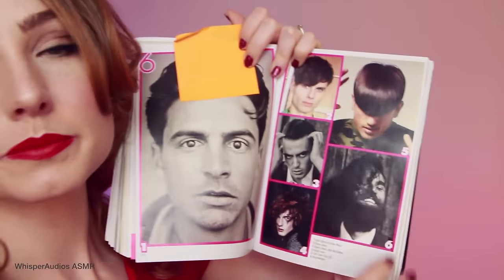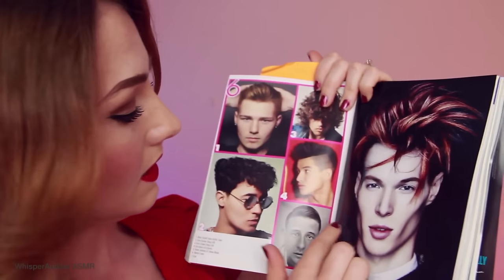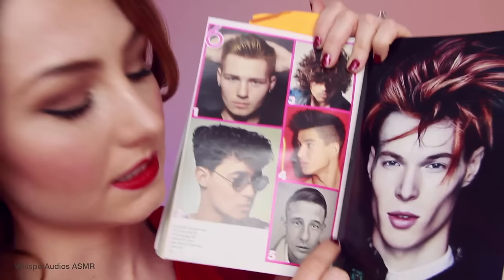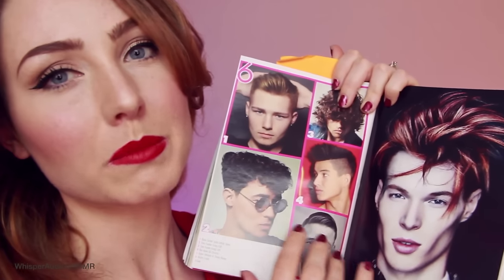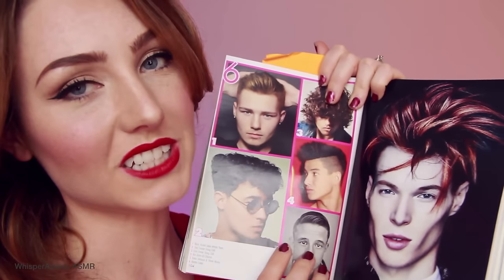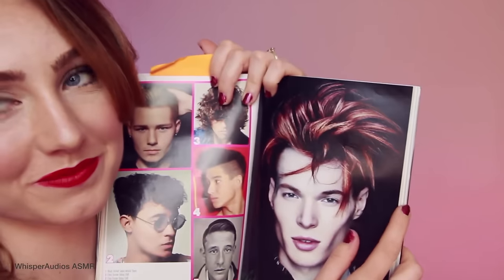Okay. Any on this page? No. Any on this page? Kind of similar, but it's neater. I like it. You know, that nice gel look. It looks very vintage. But again, it might be too fussy, I guess, for you. You'd have to make sure that you did it every single day, which is not that bad if you've got the time to do it. What do you think of this one?